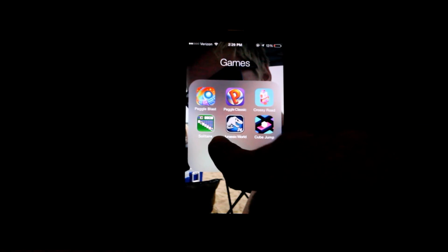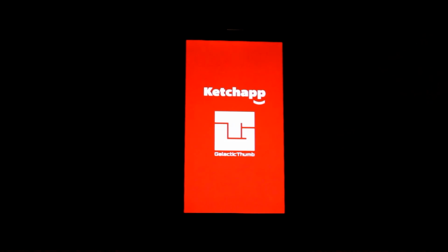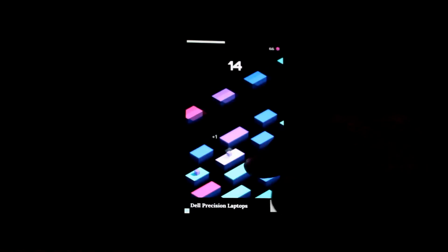Solitaire, which I explained in a different video, and Jurassic World I also explained, and then Cube Jump, which is very new, and my camera's about to die, so I'm going to try to do this really, really quick. But basically, there's just a cube, and you have to try to jump onto these different blocks, and you can get little cube coin things to get more cubes.